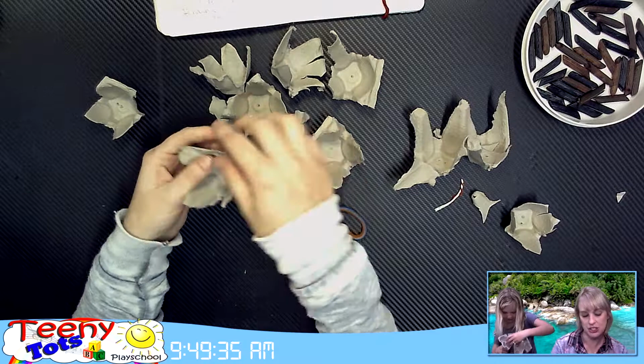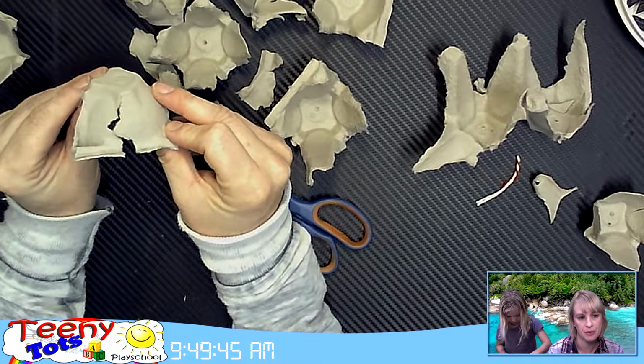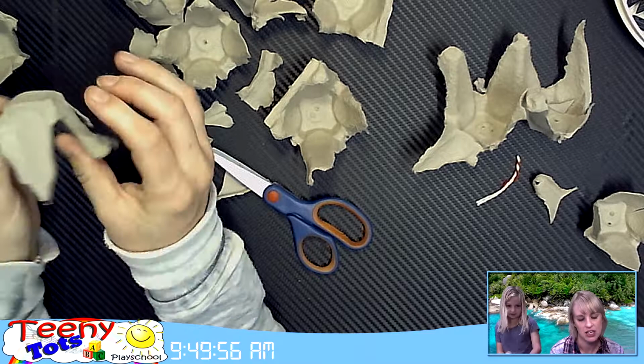Okay, so we're going to tear down. Can you see here? We're going to tear down. Let's do a zoom and then you can see what I'm doing. Okay, so we're going to actually tear down the sides to make the petals. Okay, so we're going to just tear down there. Can you see? Or you can cut it.